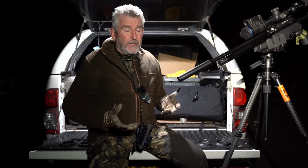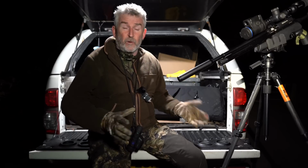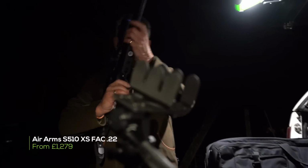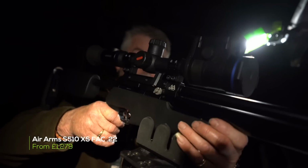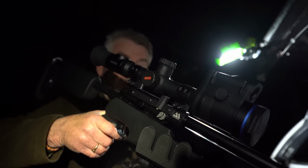These are a superb bit of kit. They really make the job much easier. We can get in close, we can ping the distances with these in the wide open spaces, we can check the areas, see if it's worth going into them. And they all combine really well with the Arms S510 TDR. It's a 2.2 and it's FAC. It's giving us a little bit of extra range, a little bit of extra punch for those longer shots out on the fairways.